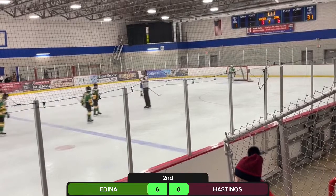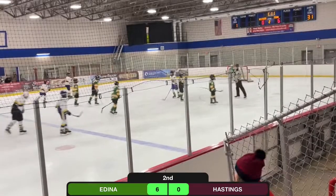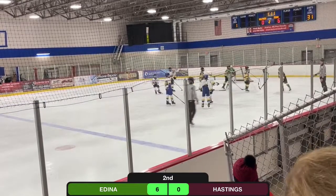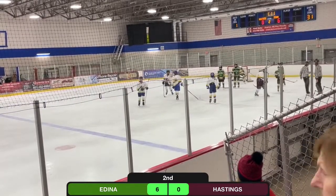Hastings has a proud hockey tradition. I know they've had some state tournament appearances on the boys' side of the single A bracket versus the larger school double A class.